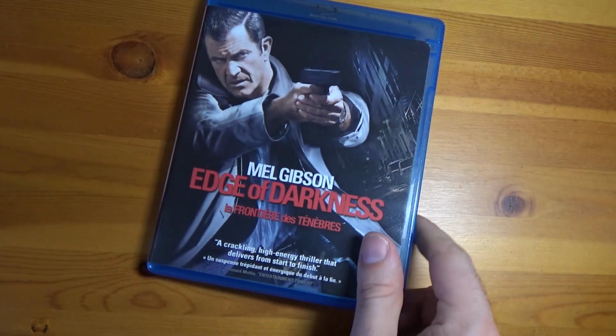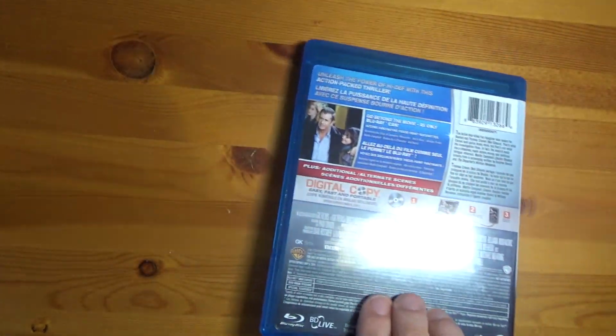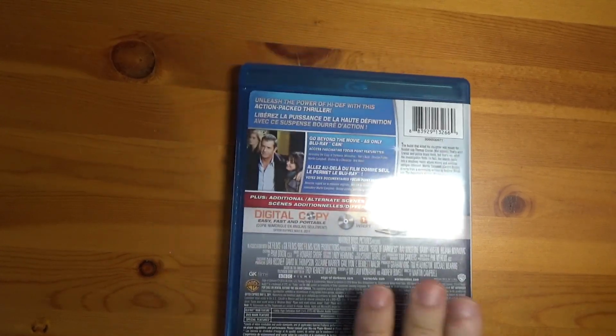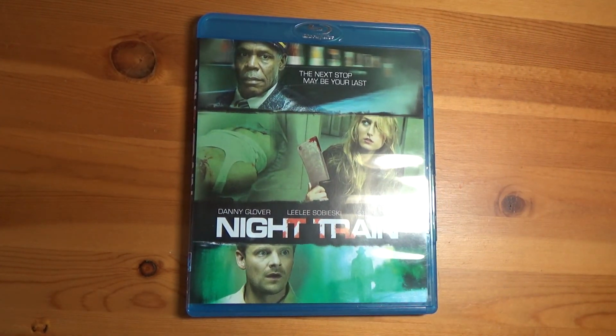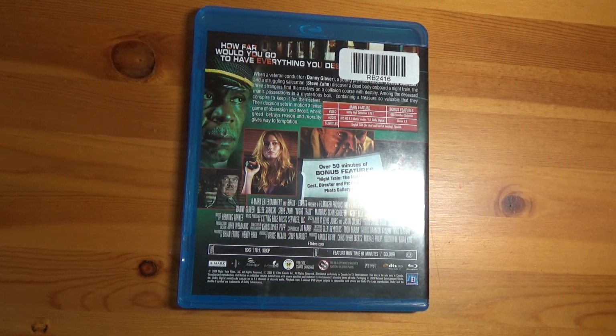And next, from the stuff I've been getting for free lately, I don't know a whole lot about either of these, to be honest, but if nothing else, they're free and give me something to kill time with. We have Mel Gibson, Edge of Darkness. Basically, you heard about my previous video, a friend of my dad's is getting rid of his collection. So my dad said, you want these? I'm like, I don't know, if nothing else, I'll watch them. So there's that. And then Night Train with Danny Glover. If you want to take a look at the back, and it's that.